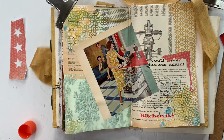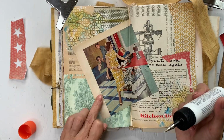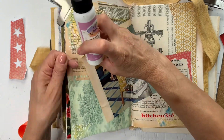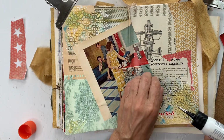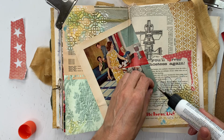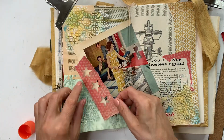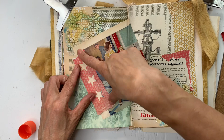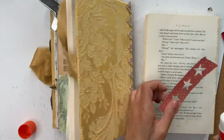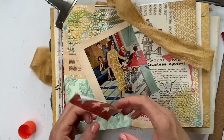And then I'll just go in with the art glitter glue because I missed this spot here. And did I miss this corner? It's a little wet underneath, so let's add that. Then let's add the stars. I think I want them not straight. Definitely not straight. That's my stars.